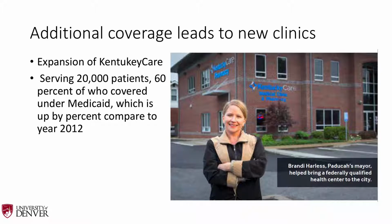And as you can see, the mayor of Paducah is taking a picture in front of the newly opened healthcare center, which is part of the Kentucky Care system. So as you can see, expansion of Kentucky Care has started, and they're serving around 20,000 patients, 60% of whom are covered under Medicaid, which is up compared to 2012. So as you can see, the growth in coverage is increasing in the area.